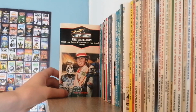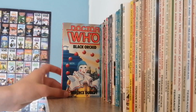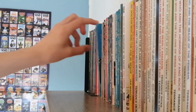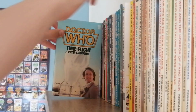The Visitation with an excellent cover there. I chose the blue spine version over the original just because, I mean, it was a no-brainer really. And Black Orchid, which again is a lovely, lovely cover. Such an interesting one, and definitely makes a change from the sort of basic covers from the Davison era, such as Earthshock, which again is very basic. Time-Flight, again, pretty neutral.